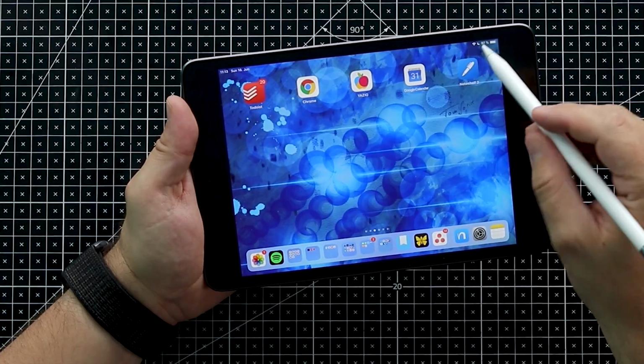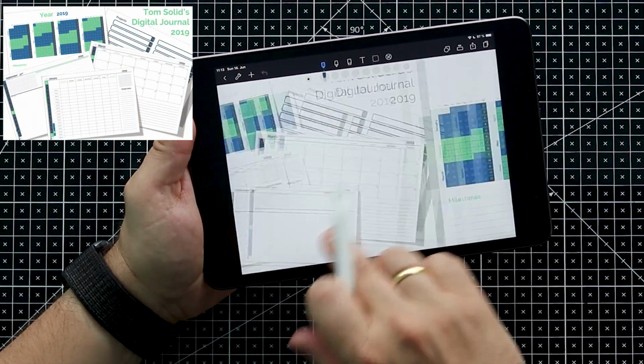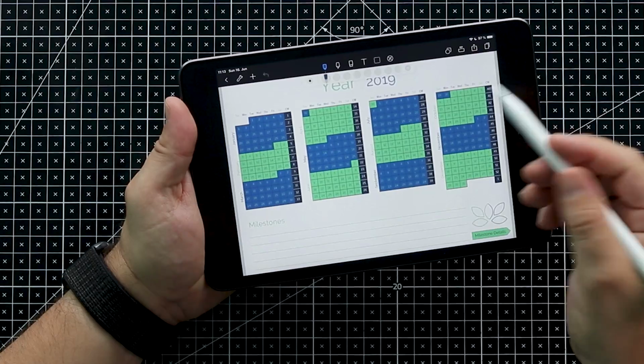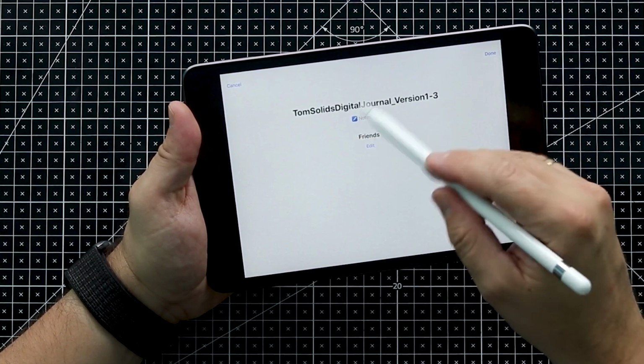As well, if you are using any other note-taking apps, like for example Noteshelf 2, and you are using a digital planner like my digital planner from 2019, which is actually on 50% off now in the shop, you can have easy access to this, and you want to access this journal as quickly as possible, like I just showed with Apple Notes. It is easy to do so. This works for Noteshelf 2 actually. You could just go to Add Siri and then record a phrase, whatever you want, and then you could open it just by talking to Siri.